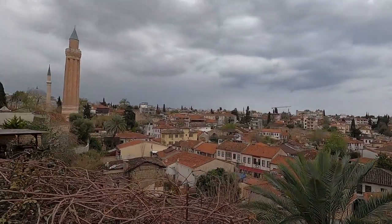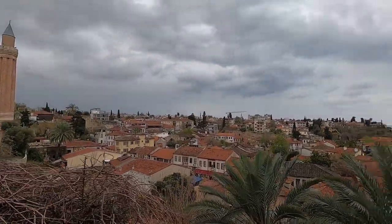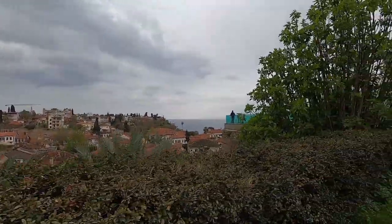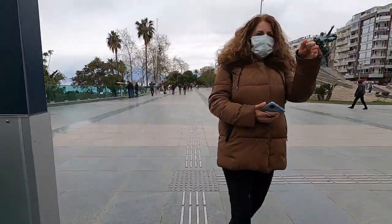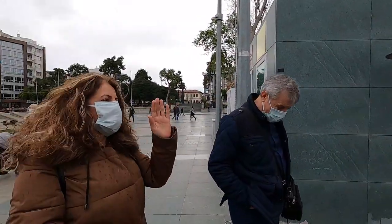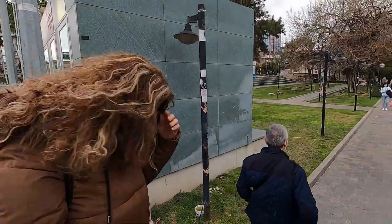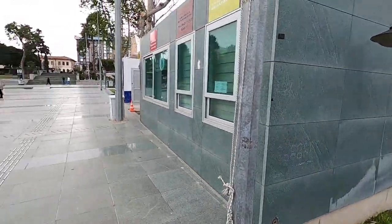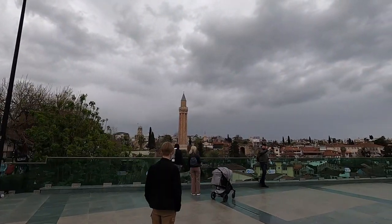Wow, beautiful old city. So nice. Sorry, Turkey. I don't speak Turkish, okay. But I know Kaleiçi old city is this way, straight and then right. Okay, thanks. You're welcome. They're saying, where's the old city? There's another view of the beautiful minaret.